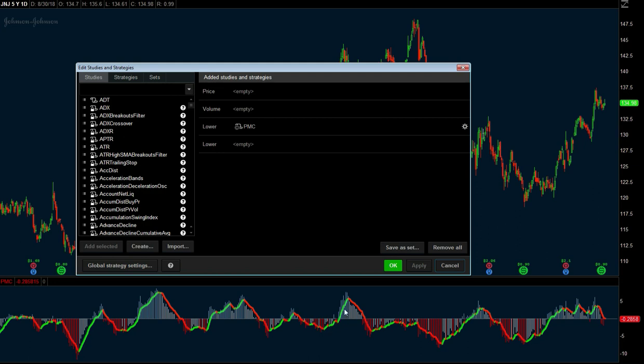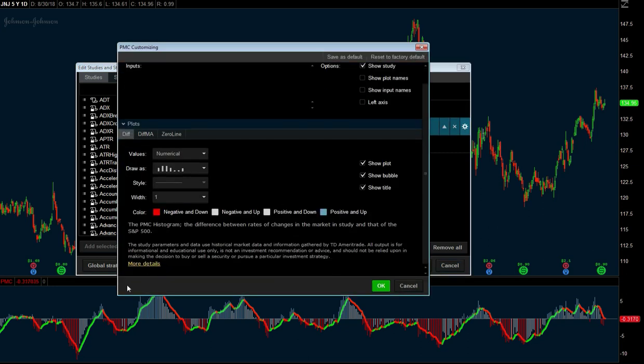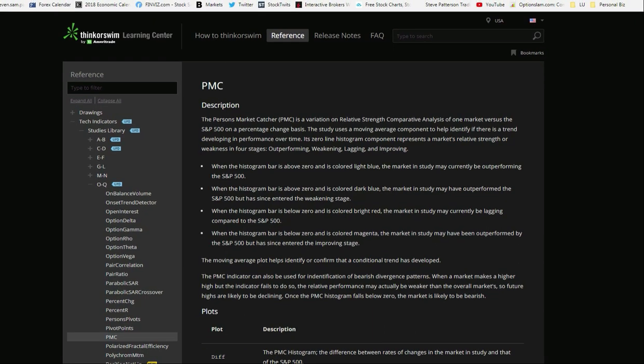I found that if you just followed the histogram, it was okay, but I found that following the MA seemed to be better, right? So I'm going to put a little challenge out to you guys, right? There it is right there. Go and play with it. Let me know how you guys do with it. If you can find it on any other platform, let me know, right?